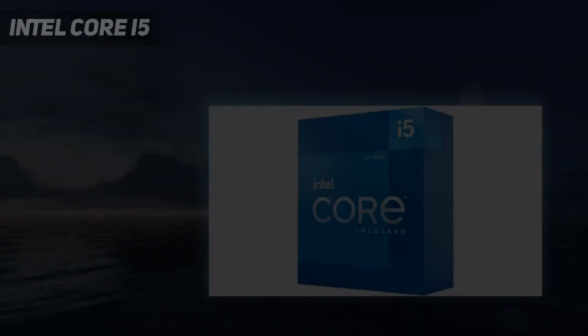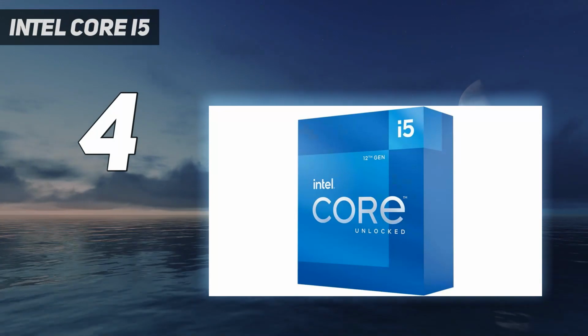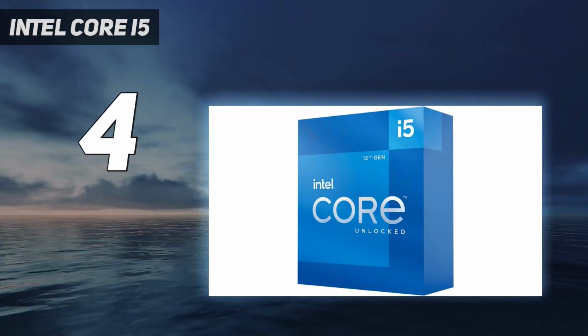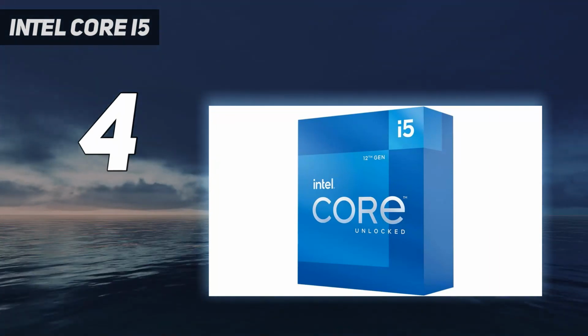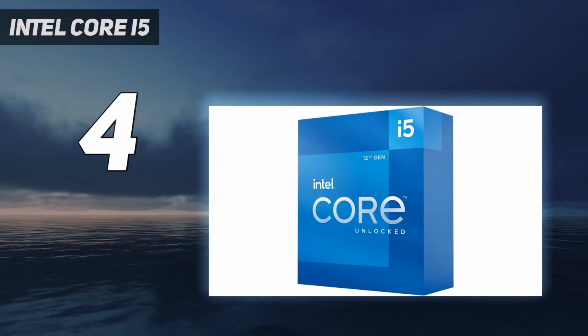Coming at number 4. Intel Core i5. The 12th generation Intel i5 Alder Lake processor does what people were expecting from Rocket Lake and actually dethrones AMD Ryzen 5000 series for a competitive price-to-performance ratio that's hard to argue against.